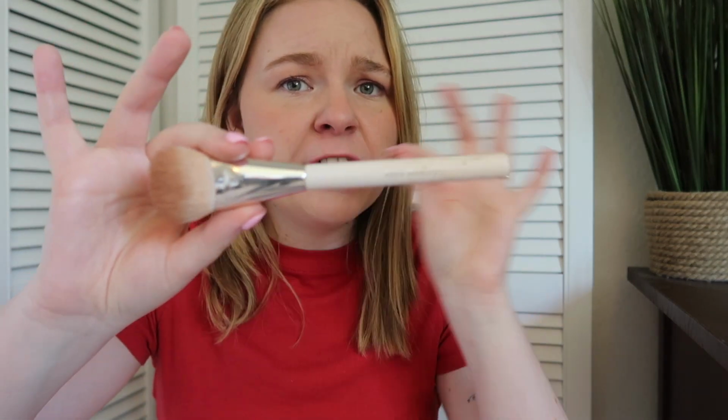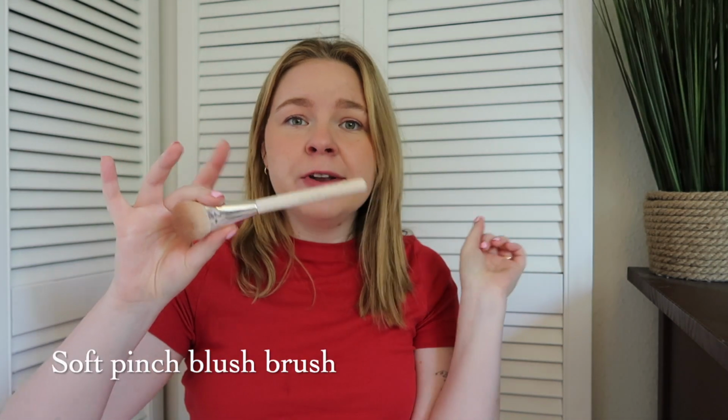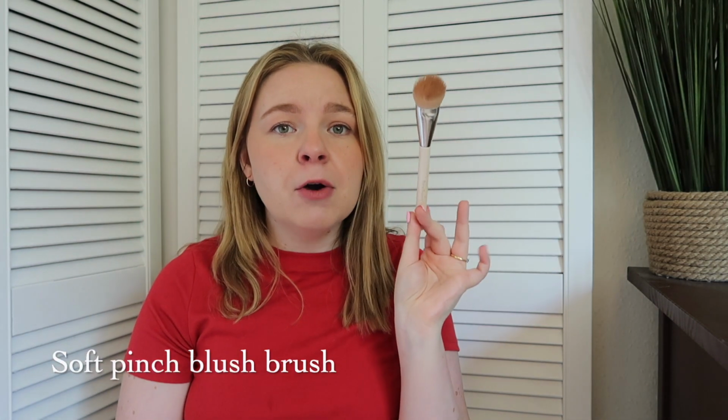Okay, and then moving on to makeup favourites, I've only got two that I want to mention, and the first one is actually a tool, and this is the Rare Beauty brush. I'm not entirely sure of the exact name of it. I will leave it on screen and I'll leave the link down below if you are interested.